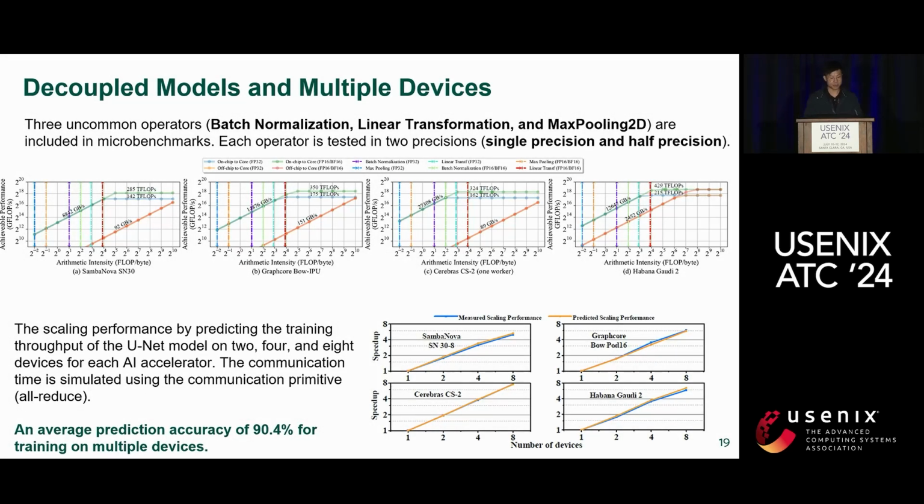Okay, so this slide shows some decoupled models constructed for the 4 AI accelerators, including some micro benchmarks for the operators, such as batch normalization, linear transformation, and max pooling 2D, and the operators are tested in both single and half precision. Okay, and the figure on the lower position is the multi-device training. As we can see, on average, we can get 90.4% prediction accuracy for training the model on multiple devices.